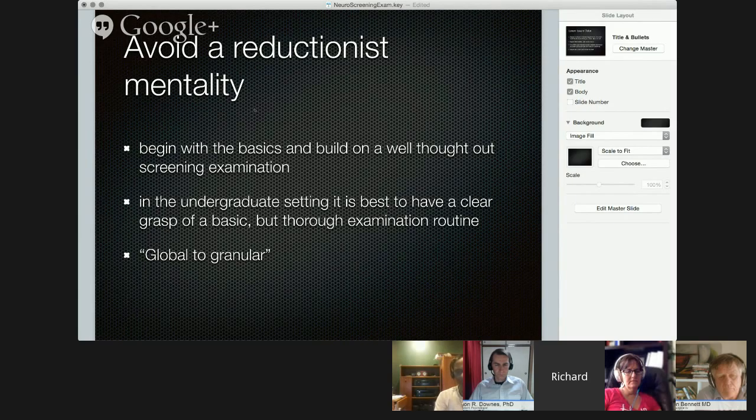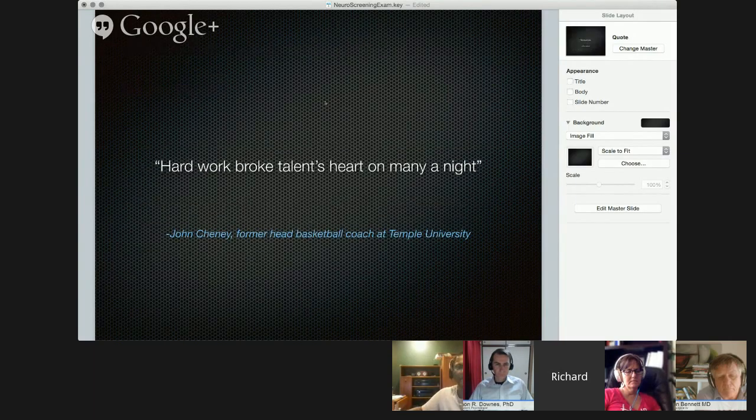And you just have to have faith in that. You're just not going to be able to absorb all the minutiae. So the key to a screening exam, this is what John Chaney used to say. He was the coach of Temple's basketball team. He used to say, hard work broke talent's heart on many a night.